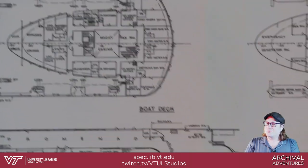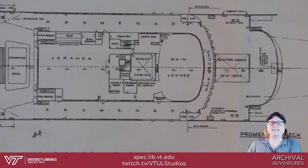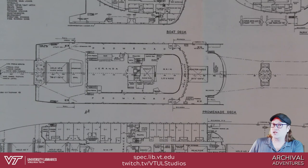Next, we have the promenade deck. Which is not, sadly, going to be like the promenade on Deep Space Nine, where there are a bunch of shops.